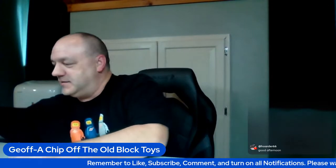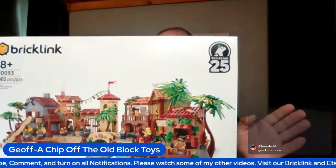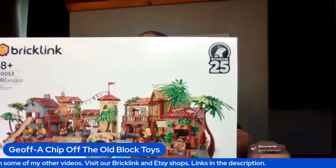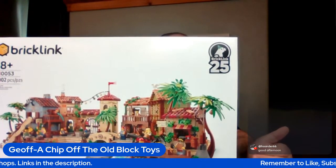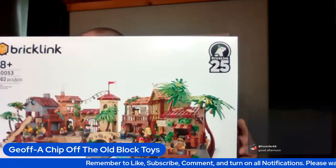obviously, and today we are going to start doing this beauty. I love this set already. I mean, we haven't even put it together, and I can tell you I love it. I've looked at the detail. Amount of minifigures, there's 13 is what I'm counting. 4,002 pieces, set number 910053. It's called the Thieves of Tortuga, which, by the way, does have a historical context.